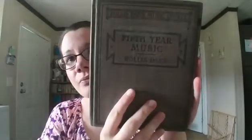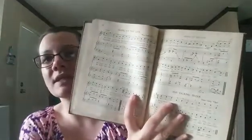Now this one, 5th year music. The book looks really cool. I probably will use this one. It has a lot of music on it. But what's really cool, there are leaves pressed in this book, guys. I do not know how old these are. They look old, but I don't know if they're from 1922 or whenever this was. But look at that. Oh. So I'm definitely going to do something special with these leaves. I do not know the history or the story behind them.